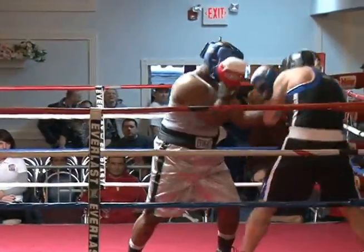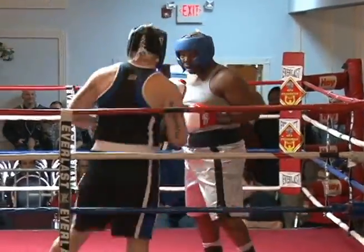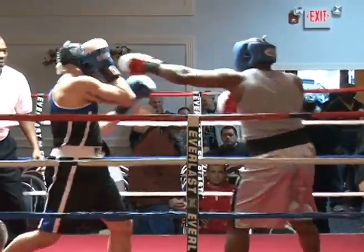Nice right hand by Lewis. Zamora seems to have absorbed it, but it takes him away from his offensive plan.